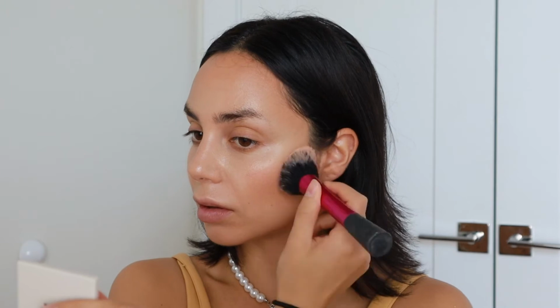So this is the blush in Malaya and it's like a cream consistency. Makes me feel very like I'm going to tea. You know, very posh. Yeah, this is pigmented as shit. I'm just dipping in lightly and then just tapping.